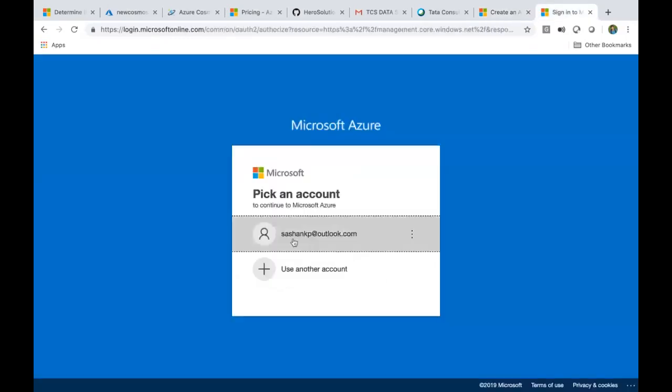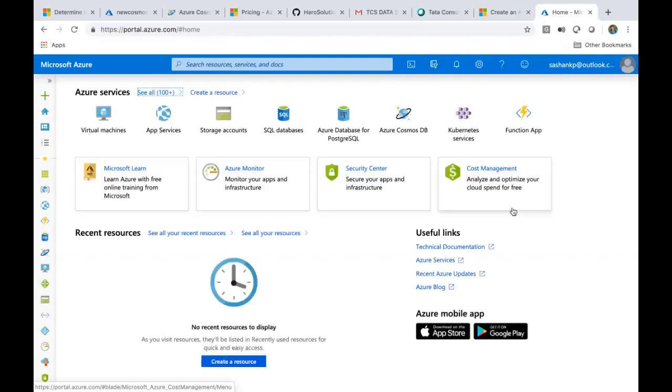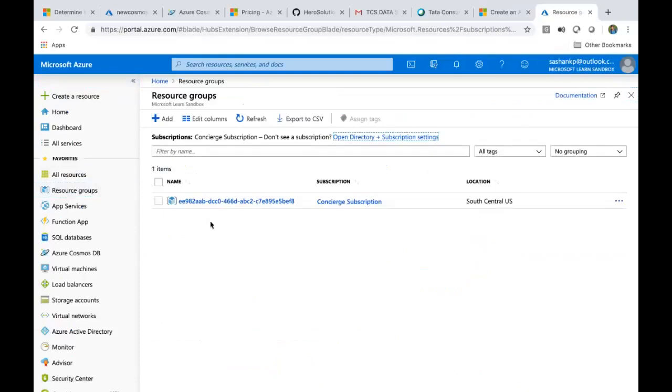So I log in with my credentials here. Say yes. Okay. Now the point is, go to resource groups here. You know resource groups, right? See here, it is automatically created for you under some subscription, and the resource group name is automatically created here, and it is in South Central US.